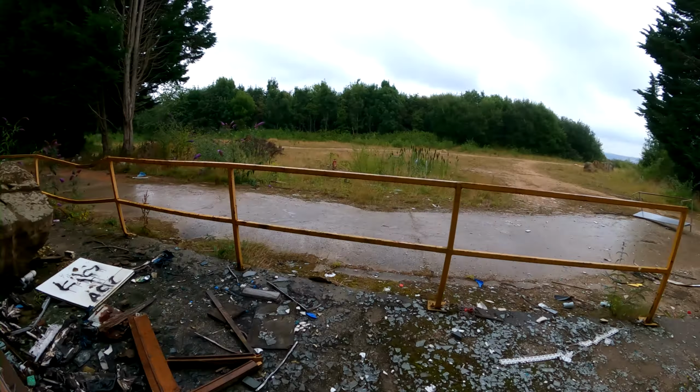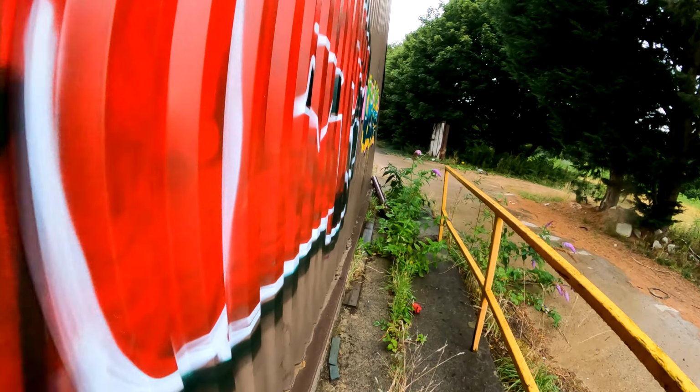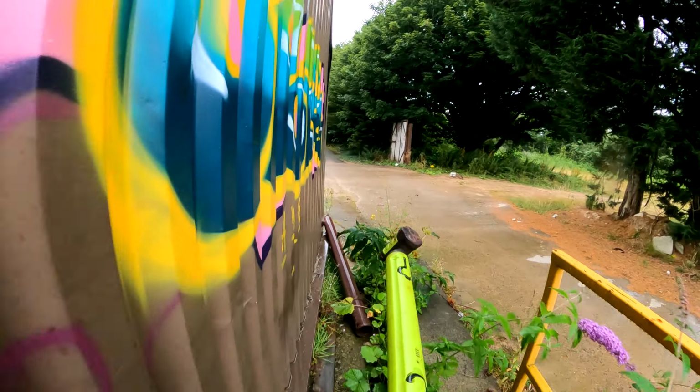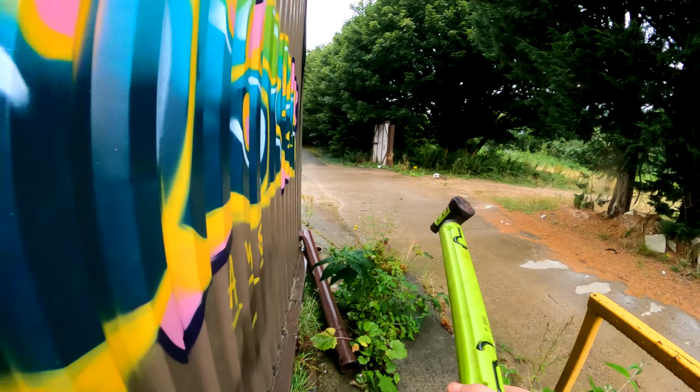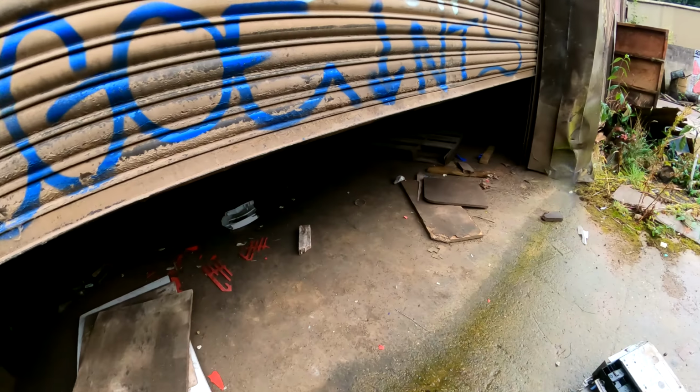I think we got the final bit here, the big rock here. Where does this come from? Random. So I think we've got the final part of the building over here, and then that's pretty much this place. Definitely a nice little place to come and have a mooch around though. Oh yeah, because that's not creepy.